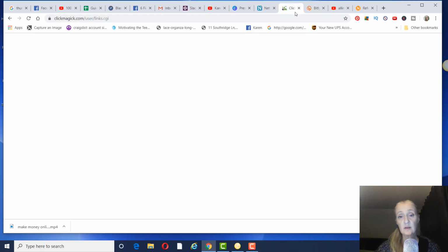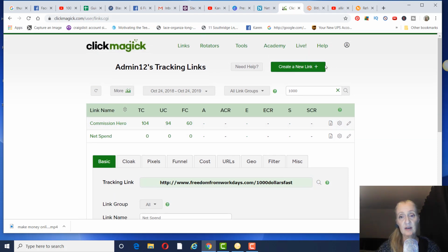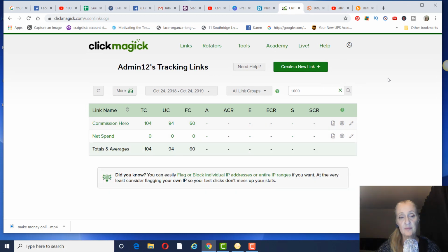Or I use ClickMagick. I love this tracking software. But you can just use ClickMagick, create a new link. I'll show you what I did here.